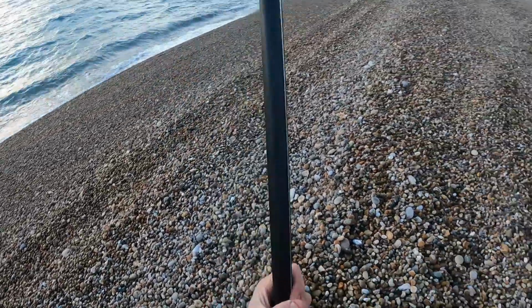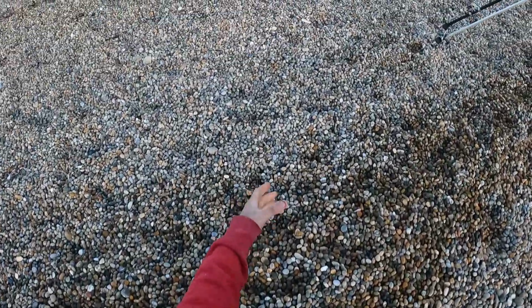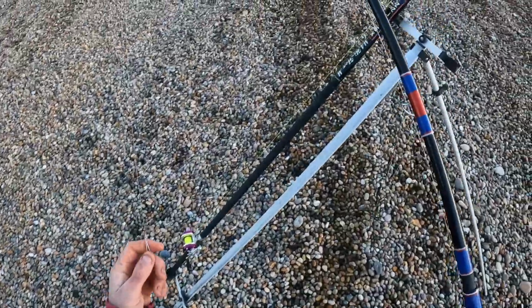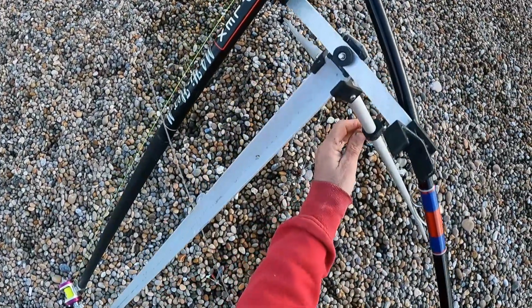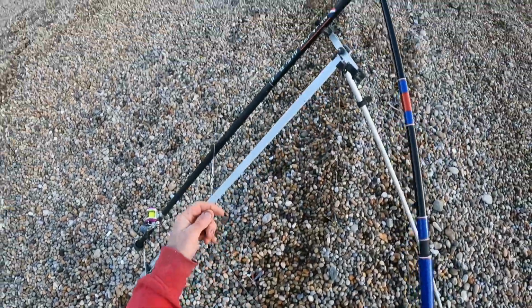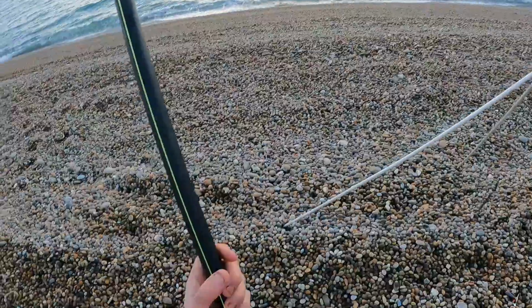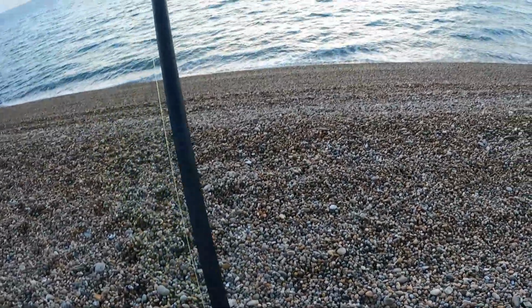Not even touched. Not even bloody touched. I'd say if I'm gonna get anything, I think it's gonna be after dark. Who cares? Of course we all care, we all wanna catch a fish. Right, let's get it back out there. Right, I'm just going to have a look at the scratching rod now, which ain't exactly scratching.